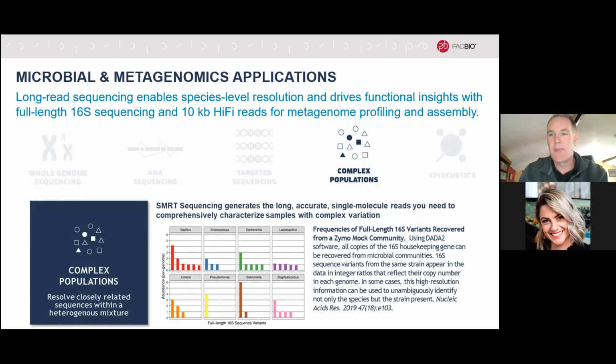basically the accuracy and read length enables you to get that species level resolution out of your samples. This is very, very difficult to do, as we'll see with some of the data, with short read sequencing. And so again, yes, we can use 16S, or we can use these 10 kb fragments of the total genome that's represented in your samples from these complex populations.